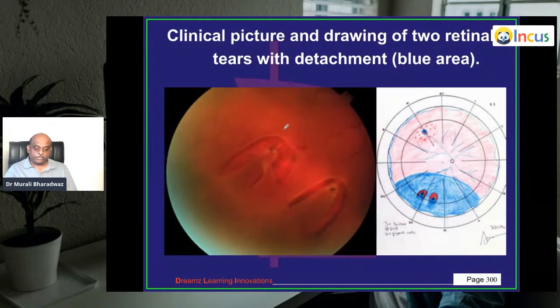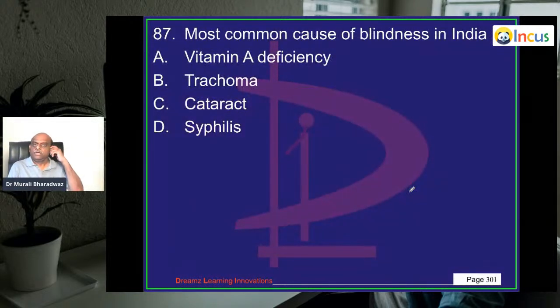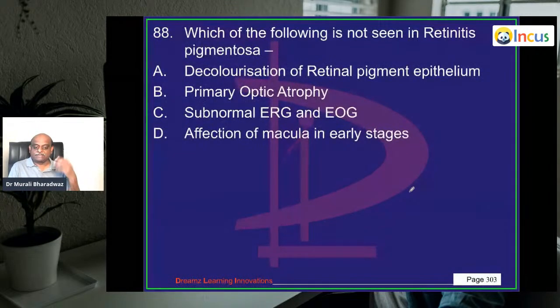Now, this is how you can see two retinal tears in the periphery that you can identify with indirect ophthalmoscopy. Most common cause of blindness in India is cataract.